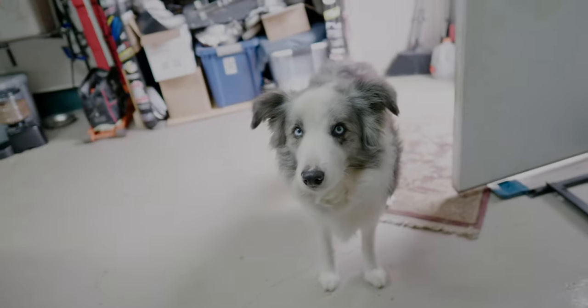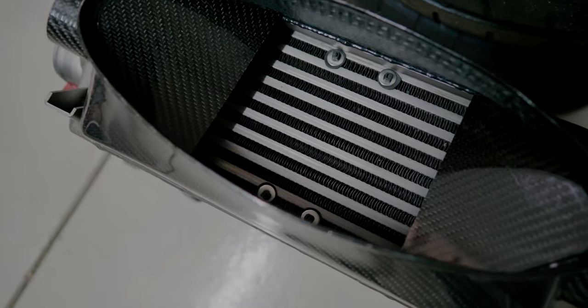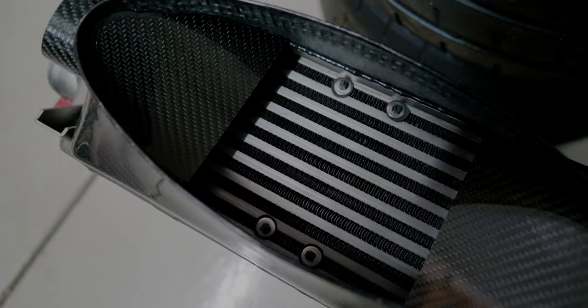Another thing about this intercooler that you see here versus a stock one, which is in that garbage pile over there somewhere, is the actual design and makeup of the intercooler itself. As you guys know, an intercooler is just a giant heatsink, and this one is a bar and plate design, and the stock one is a tube and fin design.